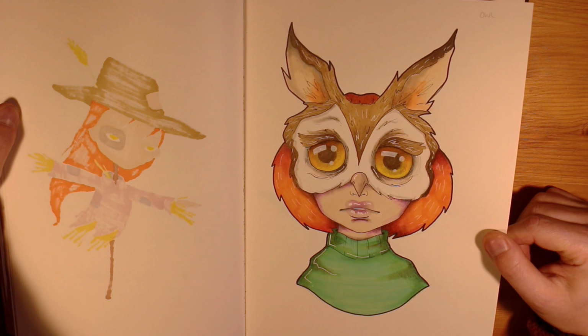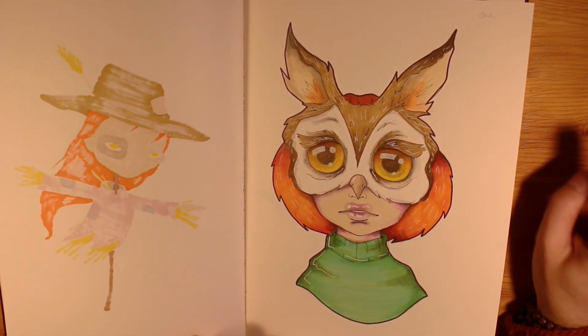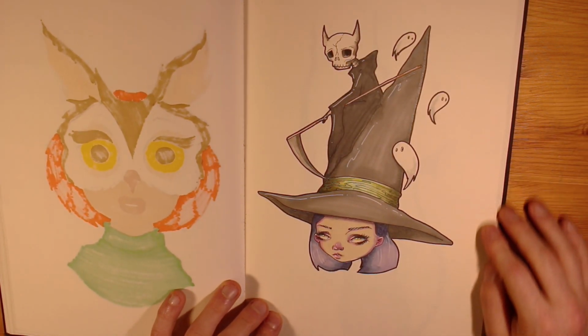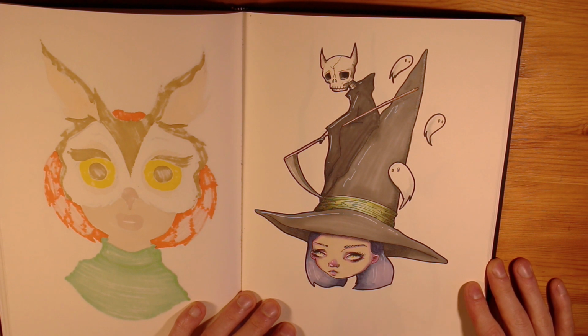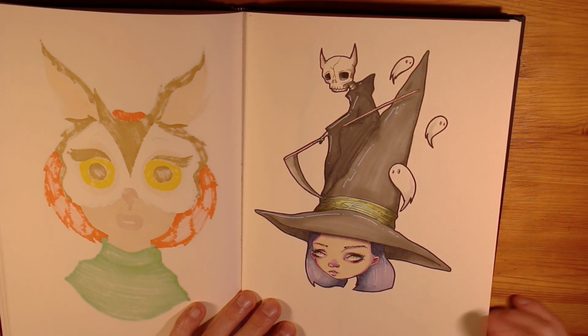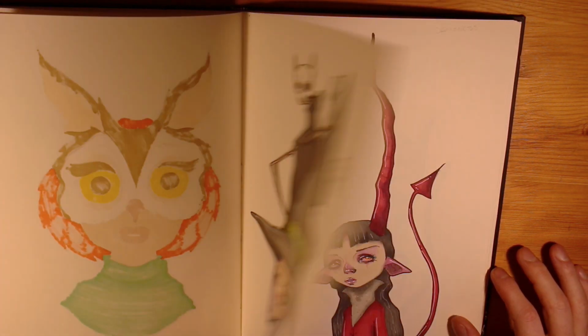And I'm glad I listened to him, because us artists can sometimes be a little bit temperamental and a little bit critical of our own work. The prompt for this is Grim Reaper. Again, sort of returning to the skull idea, and I'm kind of loving the ghosts and how that turned out.